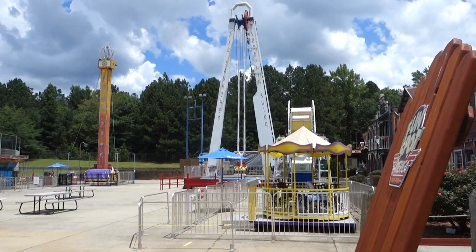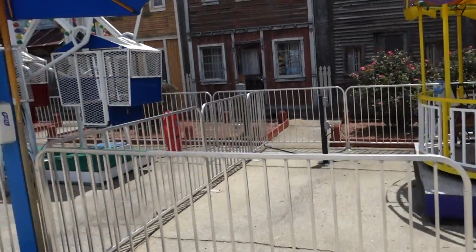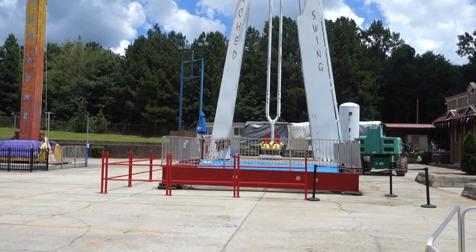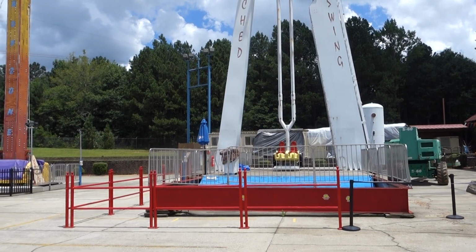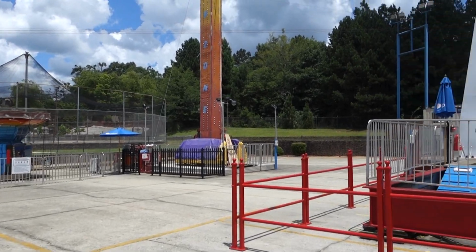And then look at that, the Scream and Swing. It doesn't look like it's operating today. Looks really cool though. Some of the rides right here, all of this stuff, besides something over to the left, is actually closed right now, or it's not open at the moment, and mainly it's probably because it's a weekday right now and the crowds are quite low. Might be open a little bit later on in the day, or just on a weekend basis.